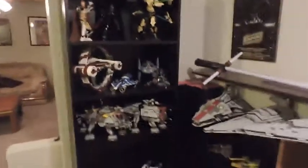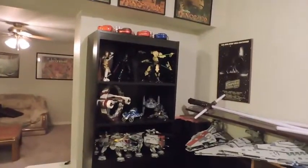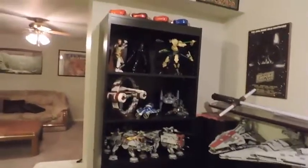Okay, guys, so here's my studio. As you can see, by the looks of my Lego collection, it has really shrunk since the last time you guys saw it in my last update video back in January. That's because I've been getting rid of a lot of them to get some money back to buy some other stuff, and to save up for the Han Solo merchandise that's coming out on April 13th.